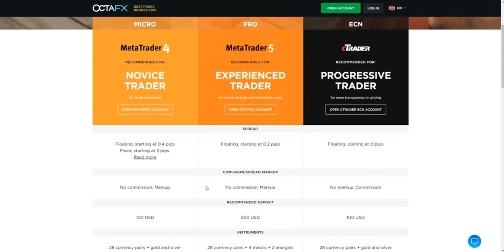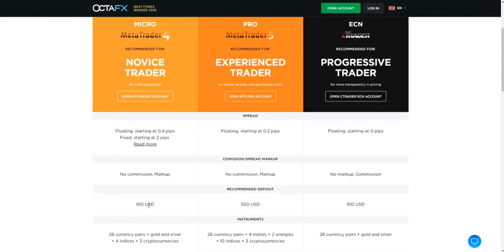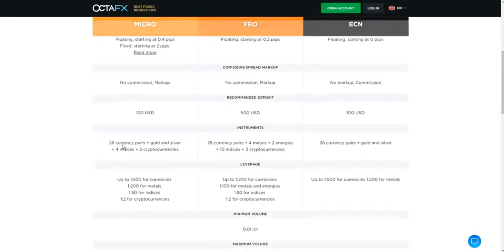We can also see a lot more information in regards to the minimum deposit for each of these accounts, from $100 for the Micro and ECN account and $500 minimum for the Pro account, as well as the different types of instruments that are available across the different types of accounts in different types of trading platforms.